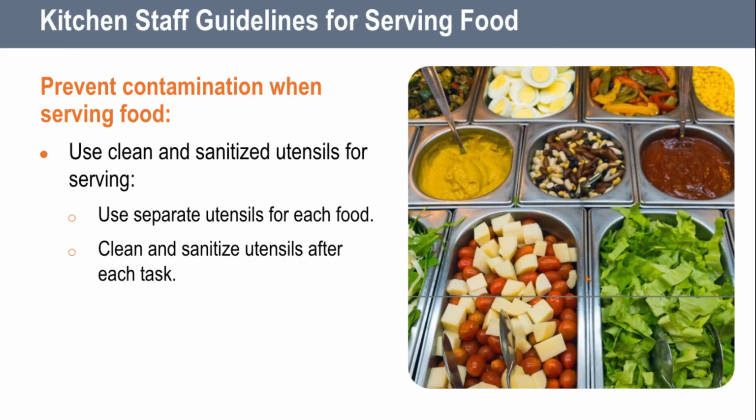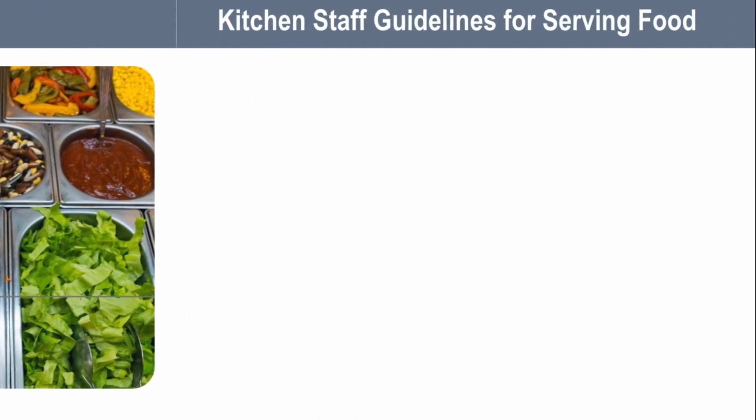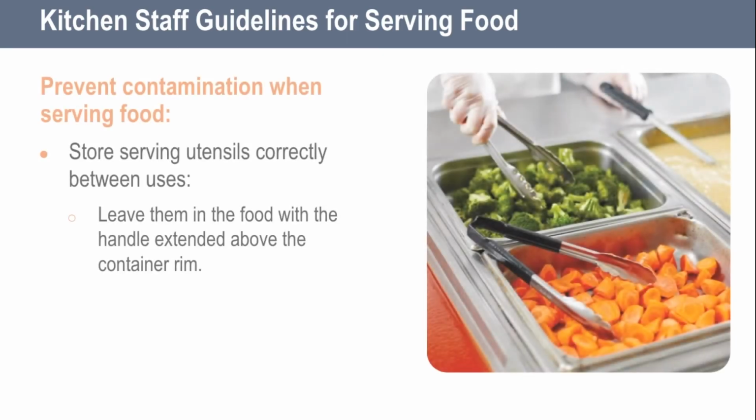If utensils are used continuously, for example, they're left in containers of salad dressing for customers to serve themselves, you're going to need to clean and sanitize them at least once every 4 hours. In most cases, the easiest and safest way to store utensils is by leaving them in the food with the handle extended beyond the container.